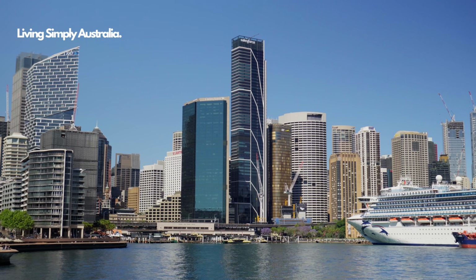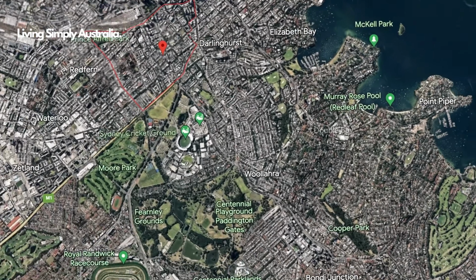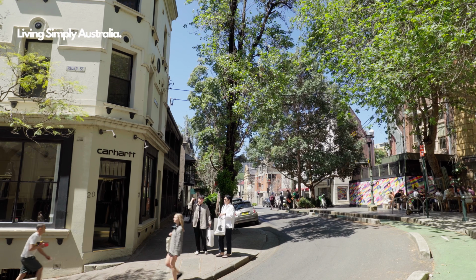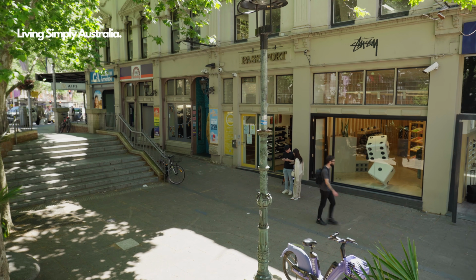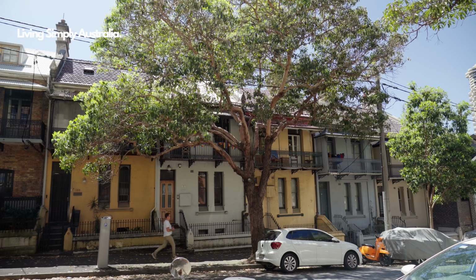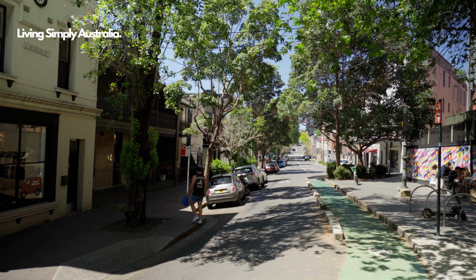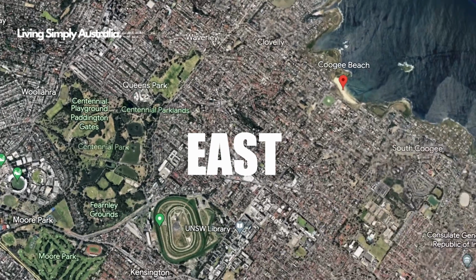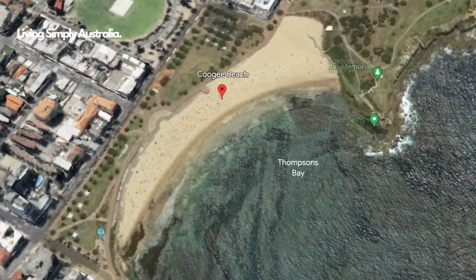Now, next to the CBD area, we have Inner Sydney, which basically refers to inner city suburbs like Surry Hills. And these are very trendy suburbs, very gentrified and more on the expensive side because, of course, they are close to the city and are full of cafes, people. They're very, very lively.